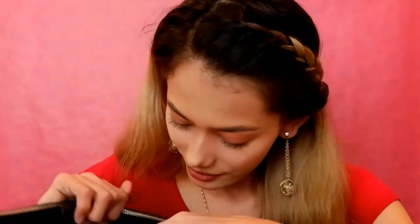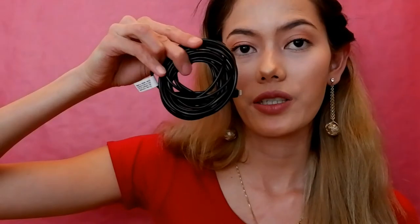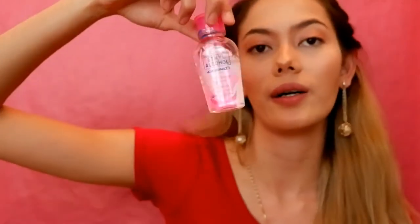Next is, charger. Yeah, pag may phone, pag may power bank, dapat may charger. Fake na charger yan, guys. Nasira na yung original ko. And alcohol.